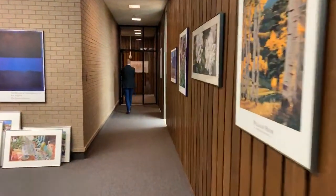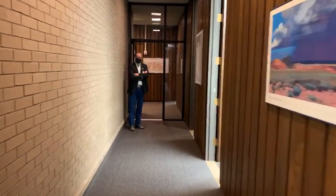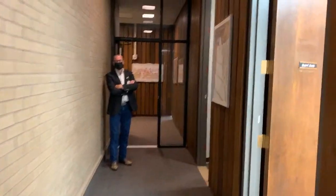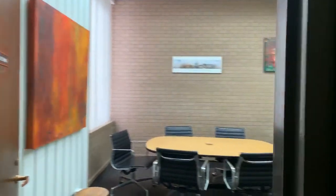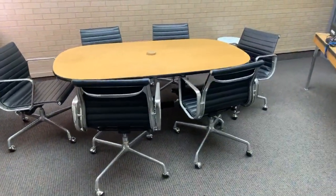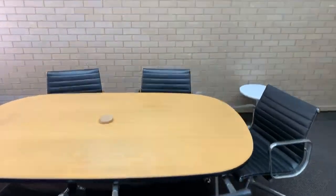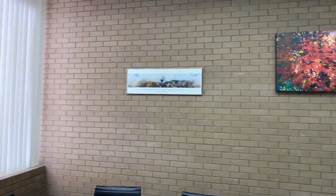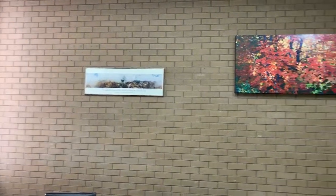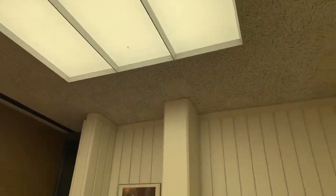The gentleman ahead of me is Library Director Dean Smith, who's exiting his office so we can head inside. Let's take a look. All right, we have a conference table and more chairs. Now, these are the management chairs, not the executive chairs. Their backs are a little bit lower. And again, you're going to see that brick. You actually see it really well inside of this room because we've got a fabulous lighting system that diffuses the light and creates a very, very almost natural glow.